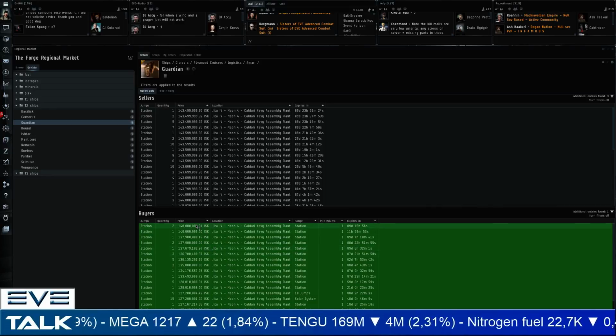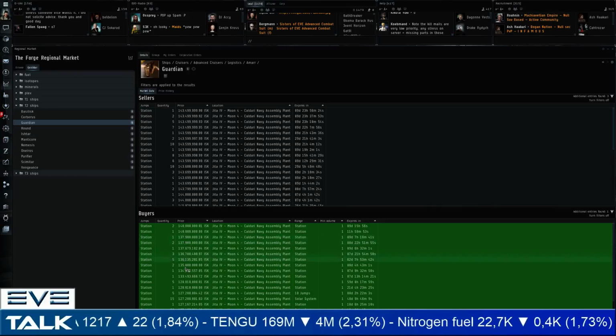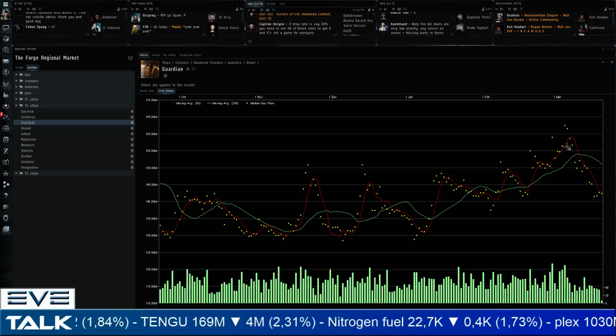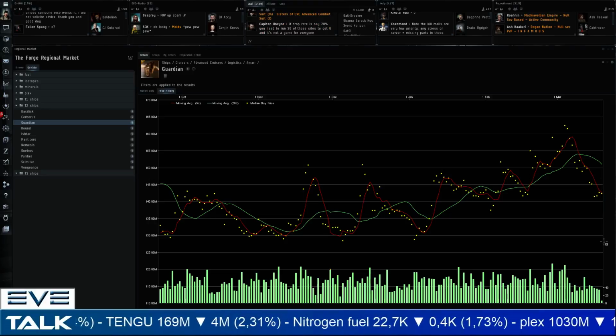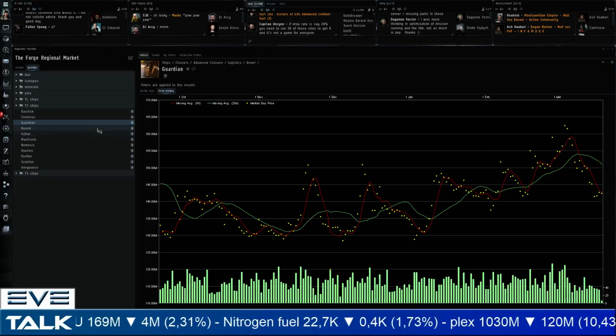If you're seeing the buy orders drop with just a few more towards 138 and 135, that starts to be way more interesting. So the Guardian, I think it has potential to actually do that. Keep an eye on this one, but I wouldn't make my move just yet on buying these.